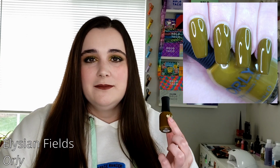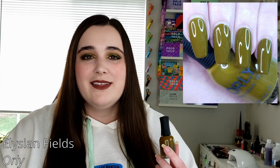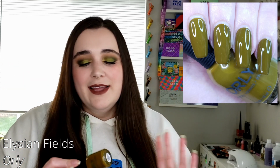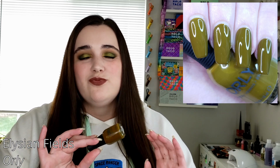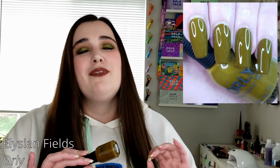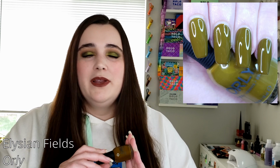I feel like this color has been insanely divisive. I have seen people on Instagram saying, that is disgusting, who would wear that? And then I see people like me who are just like, ooh, hard eyes all day, it's perfect. It's really, really swampy. So I feel like these types of greens are often an acquired taste.